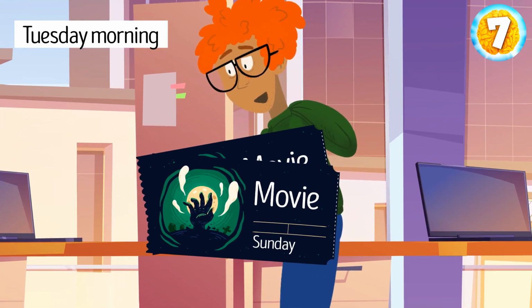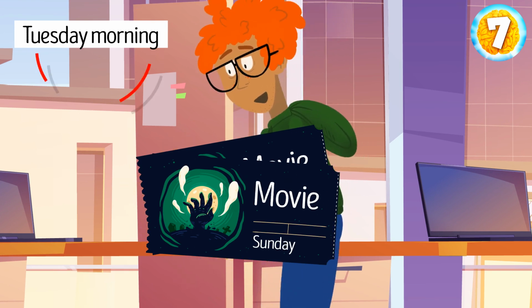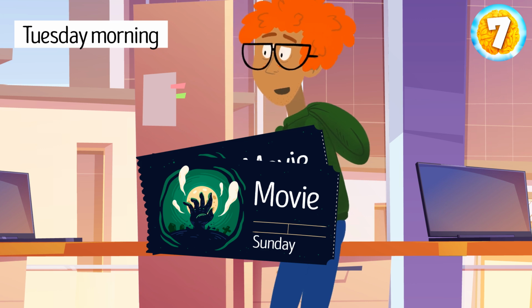It was Elijah. Take a close look at his ticket. The date is for Sunday and not the night before. This means he's probably the one lying.